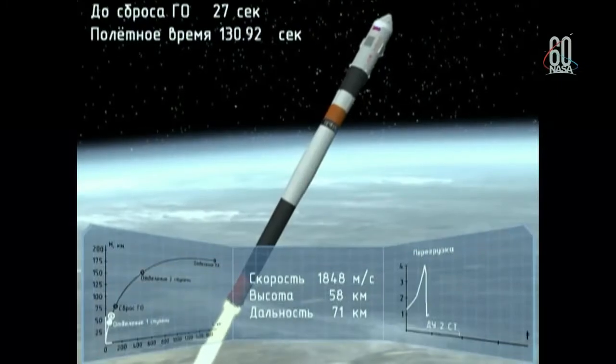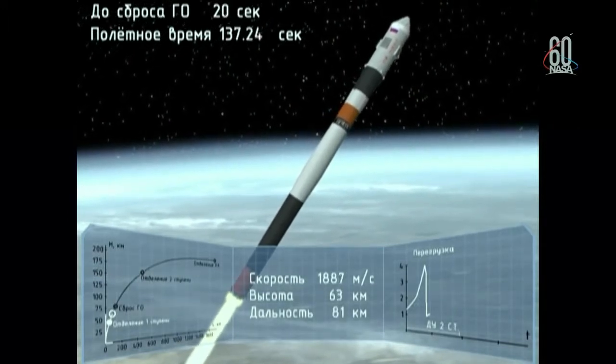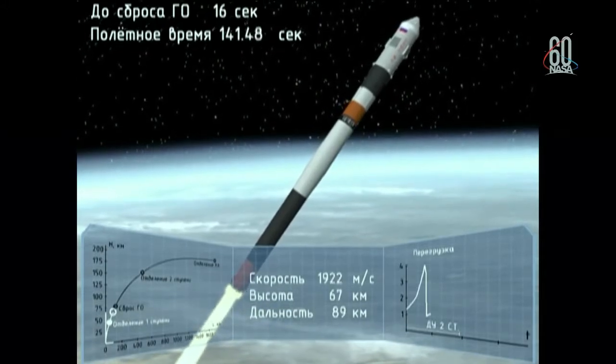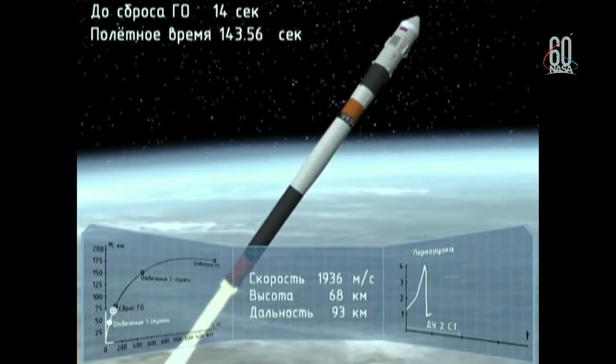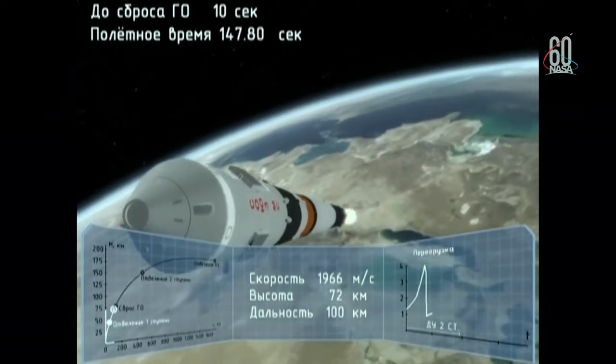And we have the escape tower for the Soyuz now jettisoned. Everything continuing nominally. 4 strap-on boosters have been jettisoned, and they've completed their job, dropped away at an altitude of 28 statute miles. Soyuz traveling about 3,350 miles an hour.